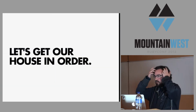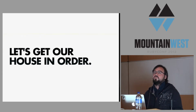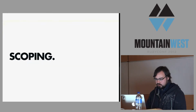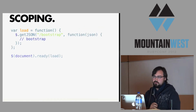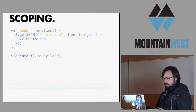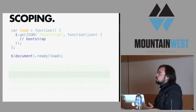So the first thing is getting your JavaScript house in order. And this is just a really simple thing that everyone should be doing, ideally not by hand. And it's dealing with JavaScript scopes. So if you just use the asset pipeline, you require a file, and your file looks like this. This is a pretty normal thing to do in jQuery. You have a function, you get JSON, document.ready. Unfortunately, that function, that load function, is in the global scope.